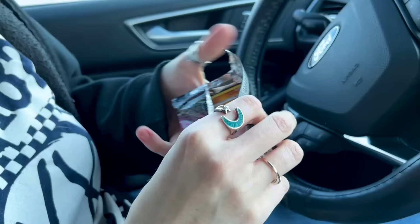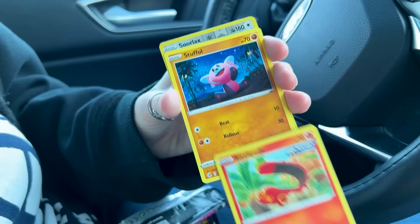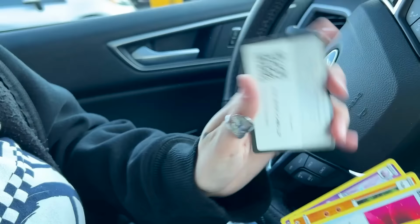Fusion Strike up next. Now you've already got one ultra rare Pokemon card pull. Rookidee, which could technically fly if you wanted it to. But this is my car and I don't want that nonsense in my car. Stuffle. Snorlax. Ooh, Kanto vibes with the Snorlax. And a holo rare Dragapult. Nice. So you've gotten at least a holo rare or better out of every single one of your packs.